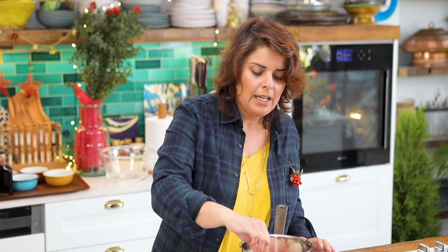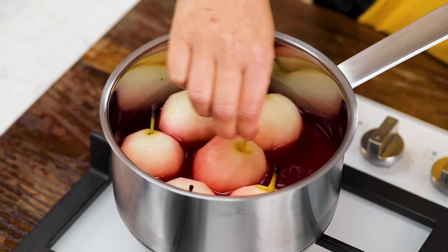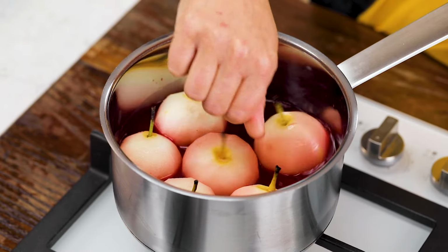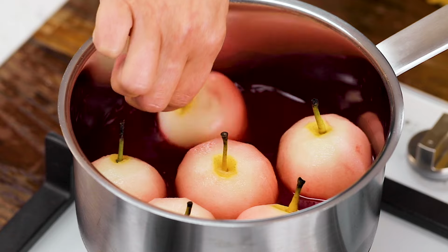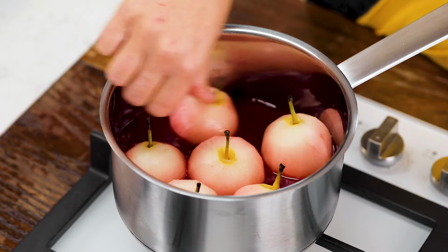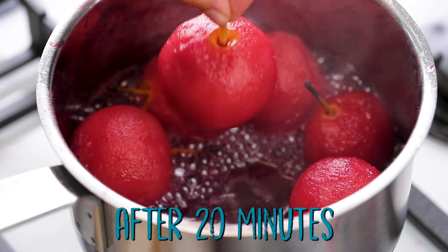And while it's cooking, as you can see, half of the pears are not in the juice. You can turn and twist them. At the first moment you put them in, we don't want the pears to go dark, so I'm just letting all the pomegranate juice get around. And what's gonna happen is the pears are gonna cook in the juice.